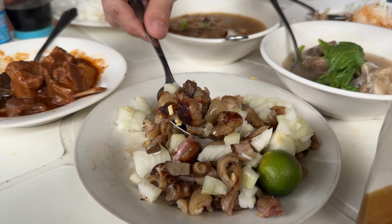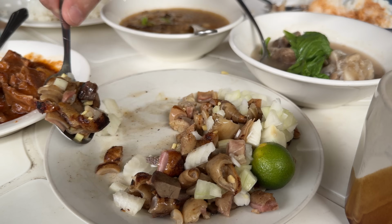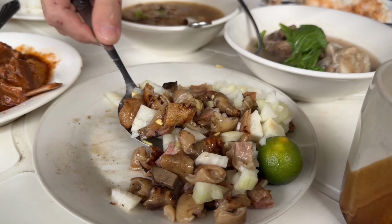Wow, I like this one too. It's a little bit sour from the calamansi juice. You got some freshness from the onion. Then you got some ginger. You can taste some bites of ginger inside. It's like a goat skin salad. Wow.